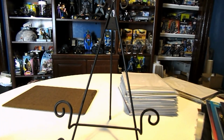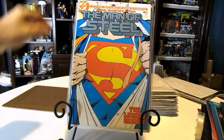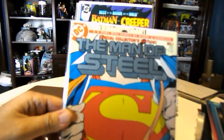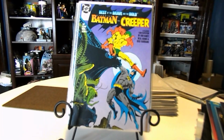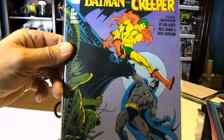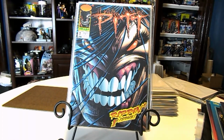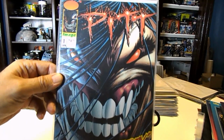Okay, I think this is going to be the final pile for the night. Man of Steel number 1. I do believe that was the variant cover. Let's see, Best of the Brave and the Bold, Batman the Creeper number 4. Very cool book. I think I already have a copy of this, but I got another one anyway.